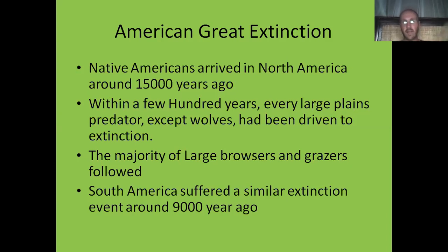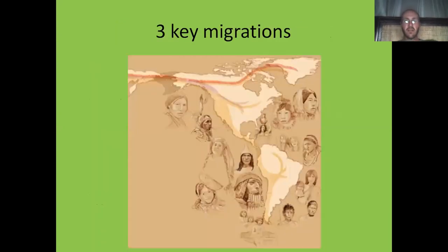As simple as that. And what's left in these areas today is what the humans couldn't catch, or learned that they were just not worth catching. So these are the three key migrations.